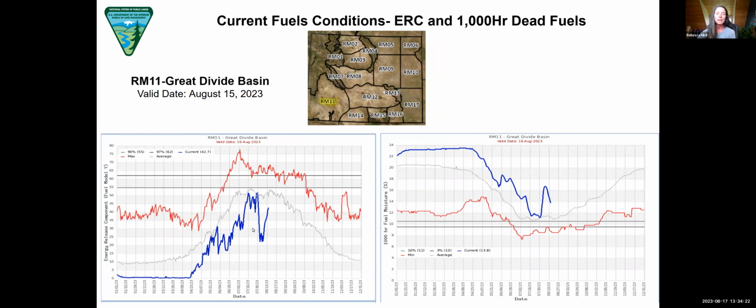And moving into the southwest corner of the state, similar story. ERCs are below average, as well as 1,000-hour fuel moistures.